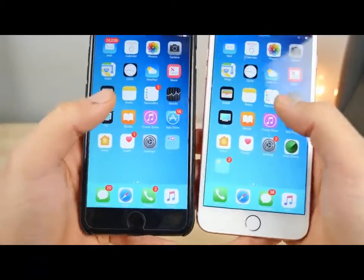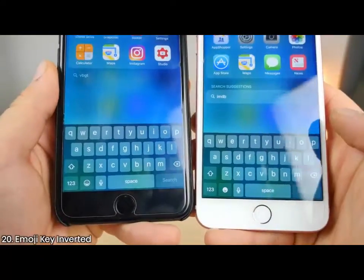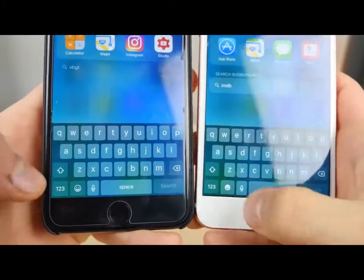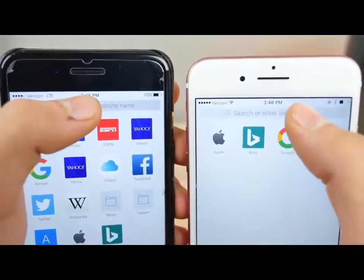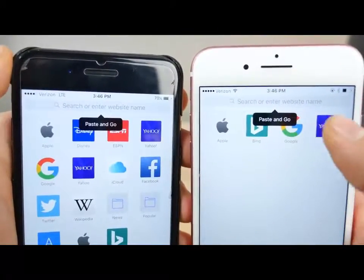And a very interesting change. So on the keyboard, this took me a while to notice, but the emoji key is inverted. If you'll notice that, over here it's just a stencil outline, and in here it's actually filled up. So that's the only one that's actually changed. A very small change in Safari that's very easy to miss. So previously we know that if we actually long held the search bar, it gives us an option to paste and go.